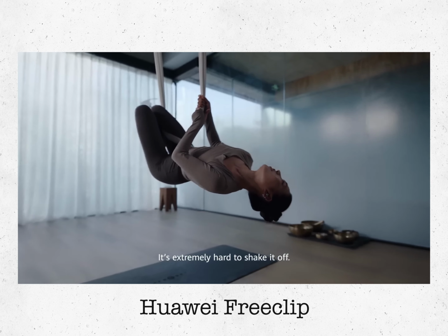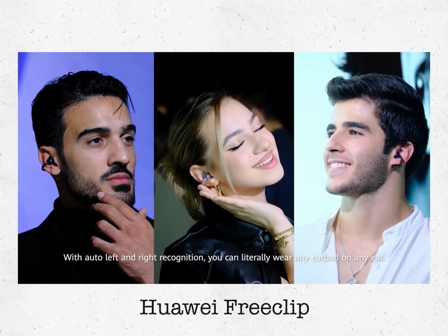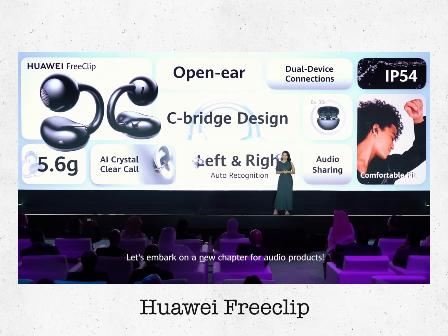Instead of using an ear hook or wings like its competitors, it has a very interesting take on the way it attaches to your ear. The name kind of gives it away. Not surprisingly, it clips around your ear, with the battery on one side and the earbud on the other. Supposedly, this is meant to be a lot more comfortable for longer use, and doesn't get in the way if you're a glasses wearer like me.